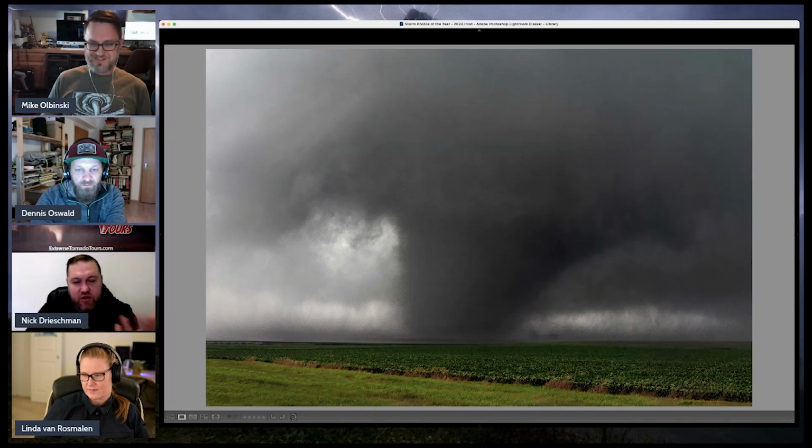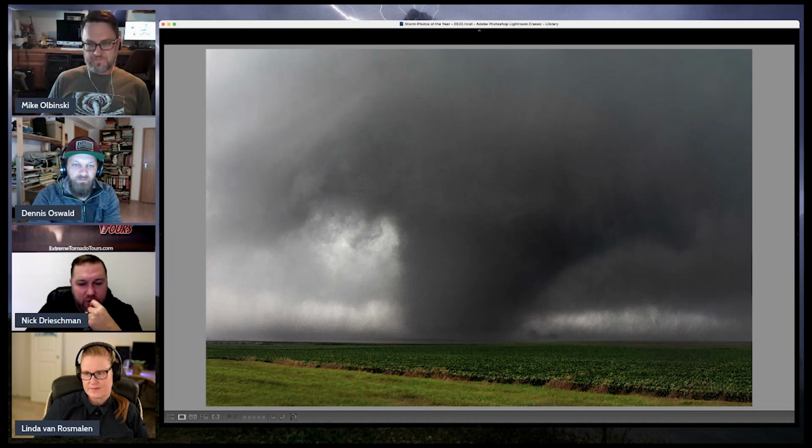Yeah. And just like you were saying, when you get that close to a tornado, it has a violent appearance because it's very dark and brooding and that type of thing. They had a lot going against them for this photo. But in terms of the photographic evidence of this being a dark, nasty tornado, they sure nailed that. Agreed. Yeah. Dennis, what do you think?